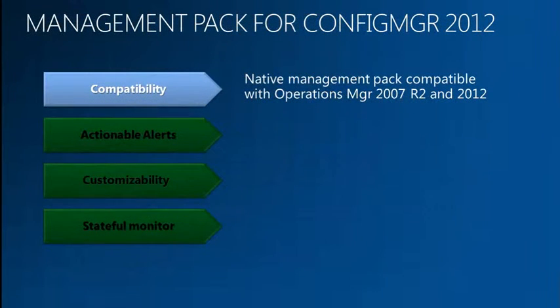OK, moving now. How many of you used the operations management pack with 2007? OK, a few. So again, we had some feedback that this needed some improvement. So we rewrote it. We basically started from scratch. We went around all the feature teams and said, what's really important about your alerts? How do you know if component manager isn't working? How do you know if distribution manager's got problems?